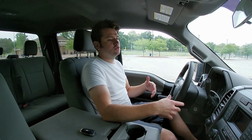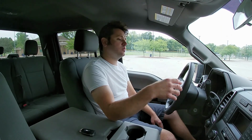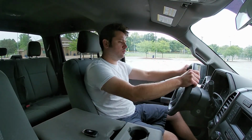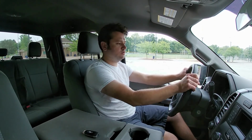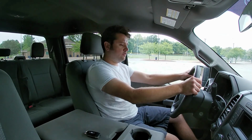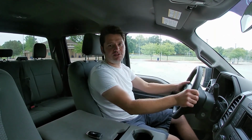The Sync system allows you through voice control to control everything from your stereo, the music you're listening to or whatever, as well as making phone calls, and you can even use it for vehicle diagnostics and getting information as well as navigation. It's a really nice feature, and it really works well, Ford's new Sync system. But everything's pretty easy to read in here. I feel like I'm in a pretty good seating position, and I think I want to take it for a drive and see what it's like on the road.